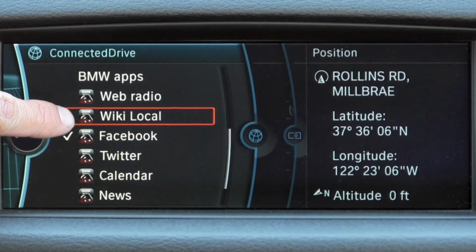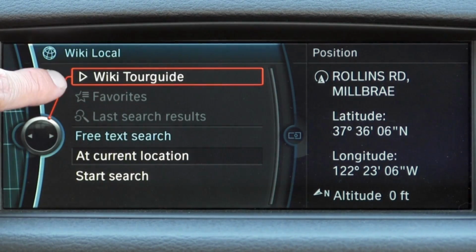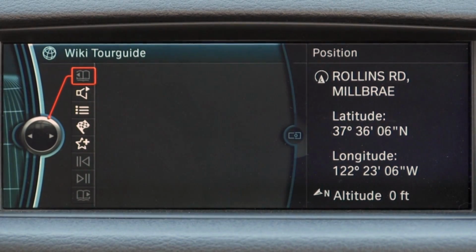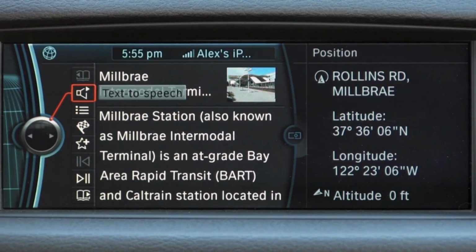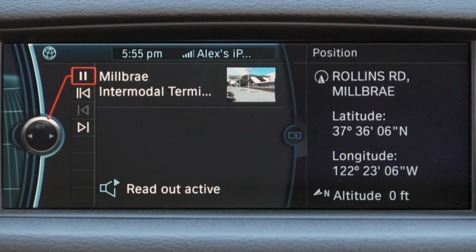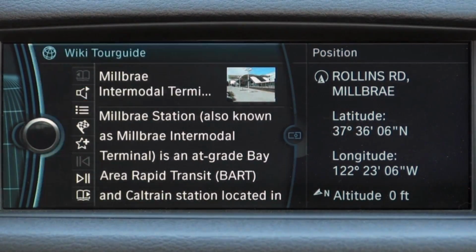Wiki Local is quite an interesting feature. You can actually use this Wiki Tour Guide to find information about things near you, and you can have it read the Wikipedia article to you. So right now you can see we're in Millbrae, and you can choose text-to-speech, and the car will start reading Millbrae Station, also known as Millbrae Intermodal Terminal. You can see there it's actually kind of an interesting feature if you're driving around on a car trip. I found myself using the Wiki Tour Guide, or whatever they call it, most often.